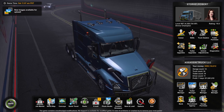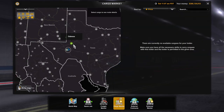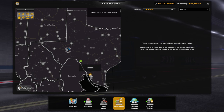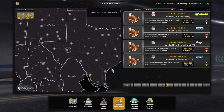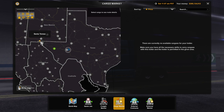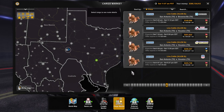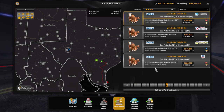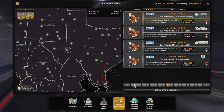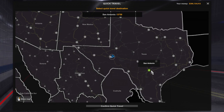Let's go ahead. So, down market, cargo market. Here in Fort Stockton, there's not really anything. Let's see, Corpus Christi, La Ronda, Texas. Is there anything in Van Horn? No. El Paso, nothing. Junction, San Antonio. I guess I can quick travel over to San Antonio. And we'll do a run from San Antonio down to Brownsville, Texas. Let's go ahead and quick travel over here to San Antonio.